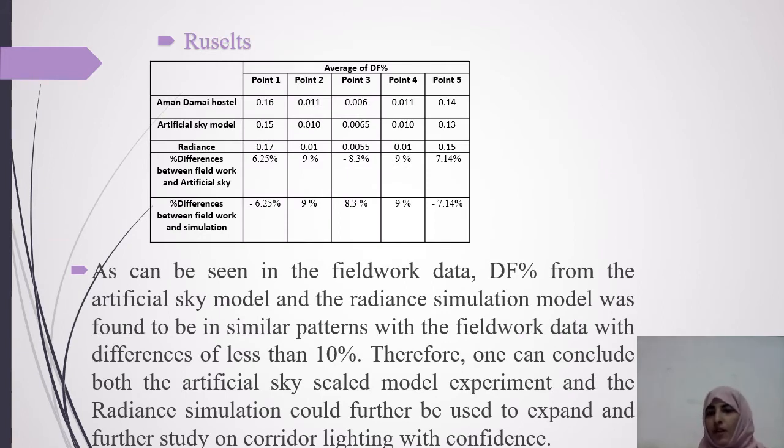So the results of this study, as can be seen in the fieldwork data: the daylight factor from the artificial sky model and the Radiance simulation model was found to be in a similar pattern with the fieldwork data, with differences of less than 10%. Therefore, one can conclude both the artificial sky scaled model experiment and the Radiance simulation could further be used to expand and further study on corridor lighting with confidence.